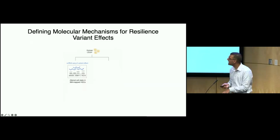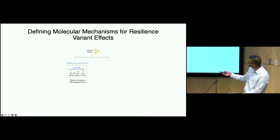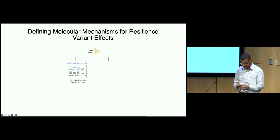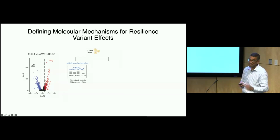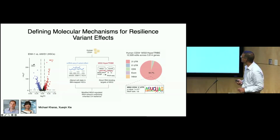And to start to get at that, we could conduct single-cell RNA sequencing in a sorted compartment of the stem and progenitor cells enriched for stem cells, and then we could examine differential gene expression within molecularly defined stem cells in that compartment. And this allowed us to find a number of genes that were differentially expressed, including, most notably, the most downregulated gene, which was reassuringly MSI2. And so this allowed us to look at gene expression changes by modeling variant effects in this setting in primary human hematopoietic stem and progenitor cells.